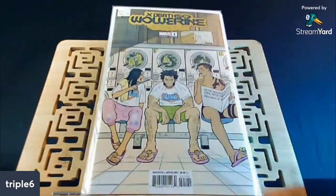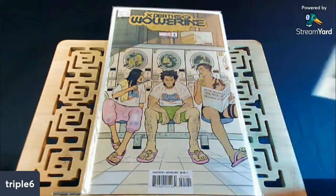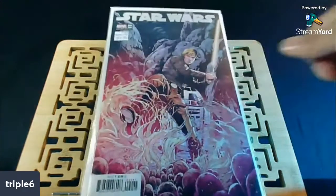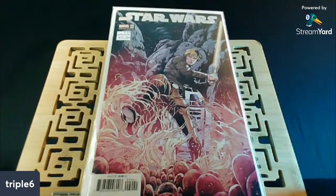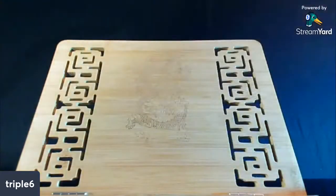Speaking of variants, we got the X-Deaths of Wolverine number 1, the 1 in 25. It's not a popular cover. It's not doing very well on the secondary market, but I just liked it. I didn't buy it for what it's doing on the secondary market. I just got it for me. We've got Star Wars number 20, the 1 in 25. This called a little heat a while ago.